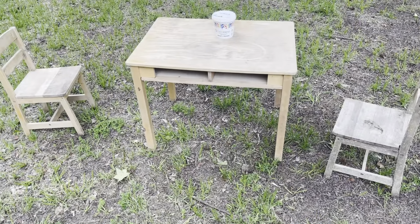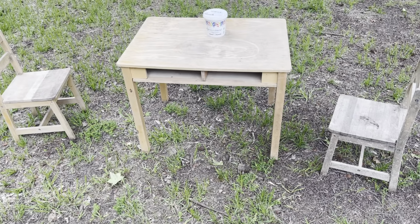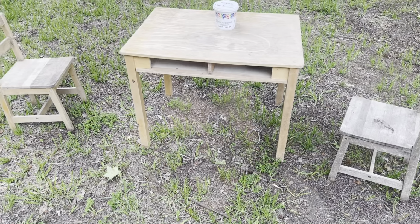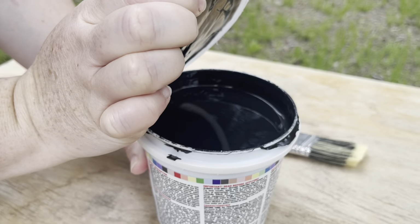My children really enjoy being outside in the summer doing all the little things, and I want to give them a fresh table to do it all on. So let's get started. A sweet little helper helping me paint today. Yay.